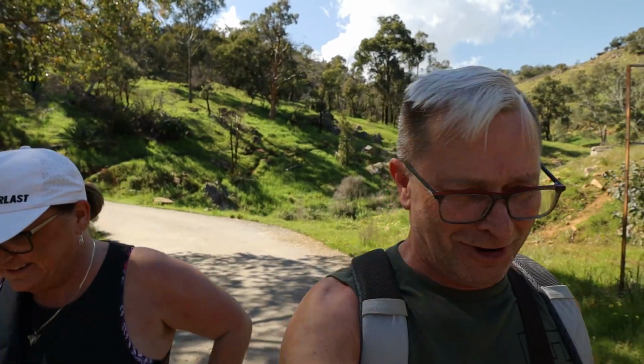We've just finished our little walk up to the waterfall at Bell's Waterfall, and it was actually quite a lovely little walk. The track is probably a little bit more tricky than what we expected, but it's actually worth it when you get there. What do you think, Chas? It was way worth it.